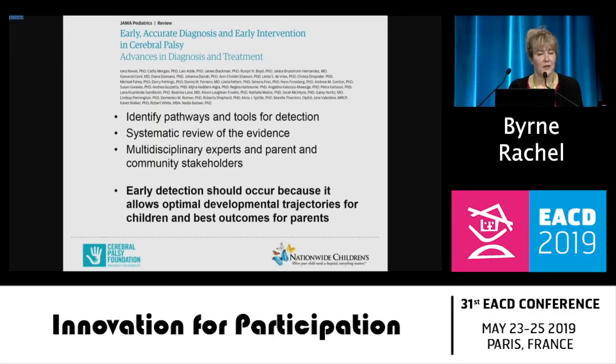First, most of the tools that we're going to be using and recommending are from a landmark article in JAMA Pediatrics that talked about the international guidelines for early detection. These represented a systematic review of the evidence, as well as a consensus of multidisciplinary experts, clinicians, and researchers, as well as parent and community stakeholders. They all agreed that early detection of cerebral palsy should occur because it allows for optimal developmental trajectories for children and mainly also best outcomes for parents.